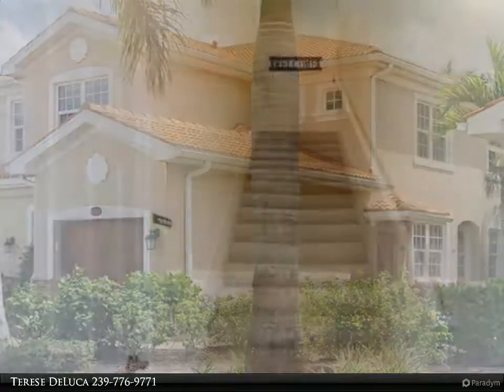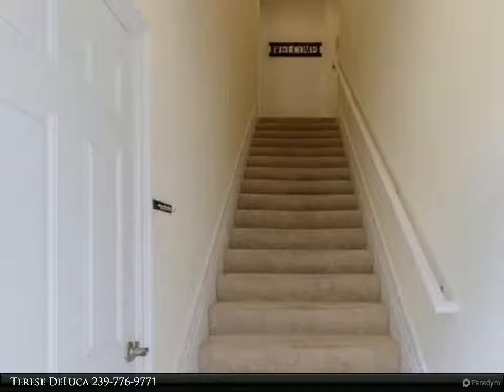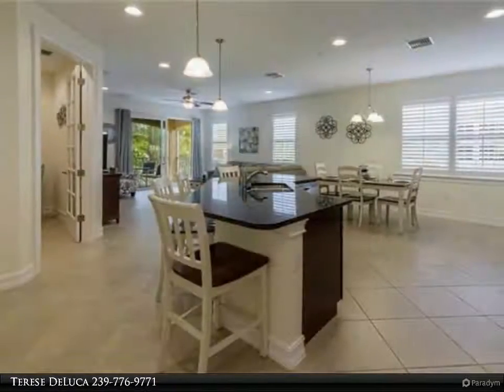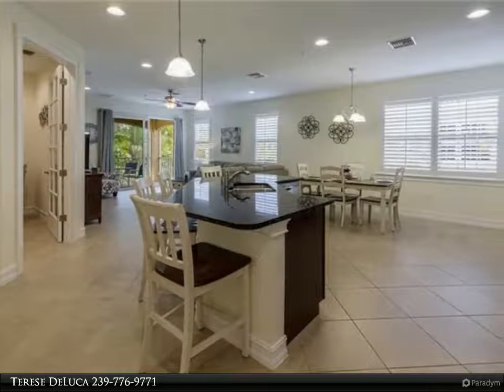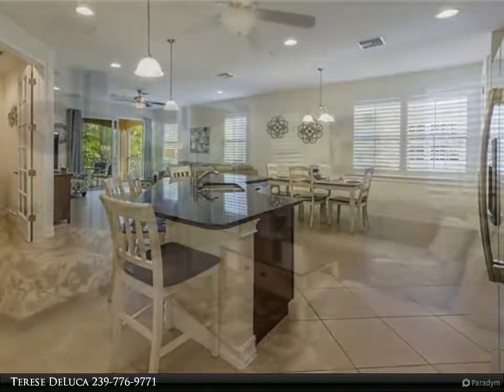Meet the lovely, elegant, gated community of Sorrento. This second floor carriage home is being sold turnkey furnished. Tastefully decorated, the three bedrooms, plus den, two full baths, laundry room and one car garage make this the perfect home.